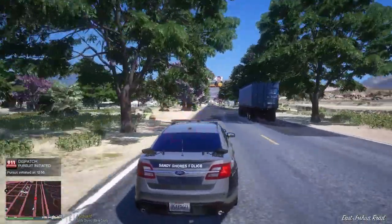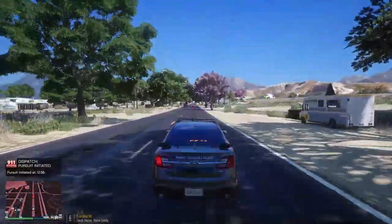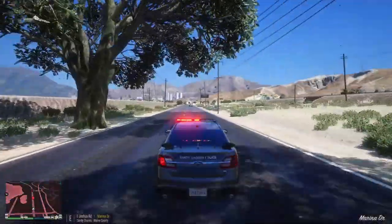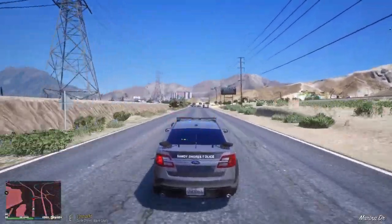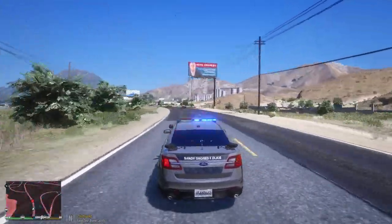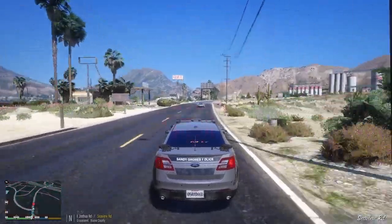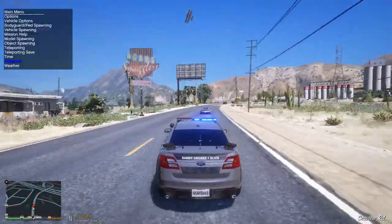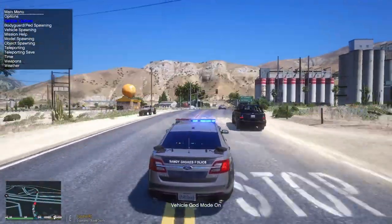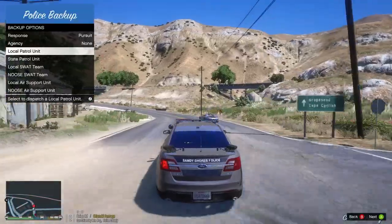Officers report a 148 in Sandy Shores. Backup needed in Sandy Shores. Respond code 3. Roger that. We're on our way. We're over the area. Engaging suspect. Dispatch, we have a visual. Attention all units, we have a 1099 in Grapeseed. Unit to spawn code 3. Copy dispatch, Adam 4 en route.